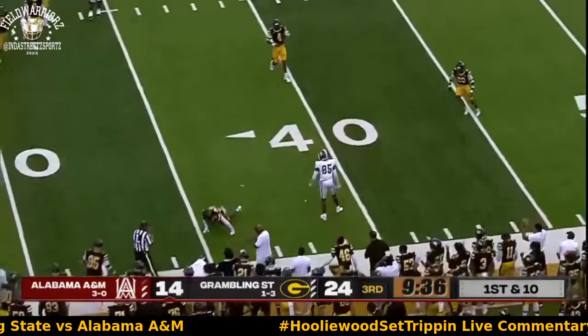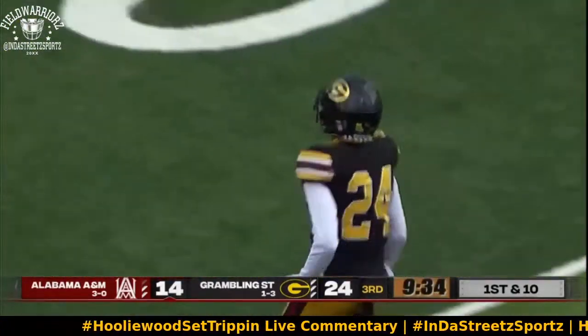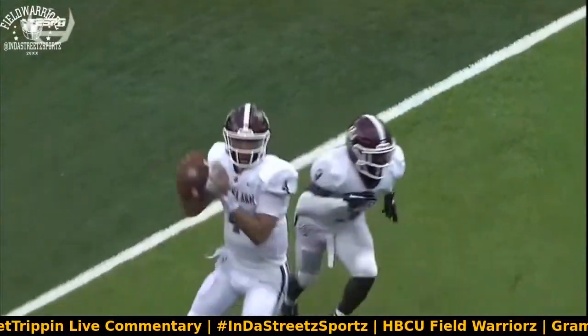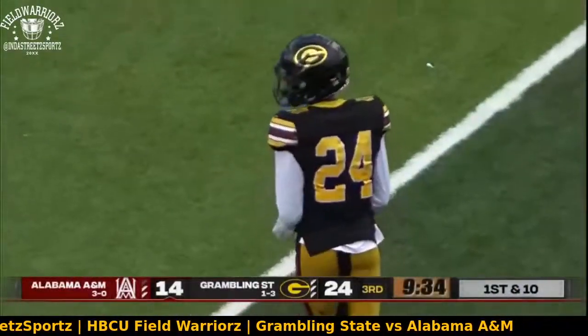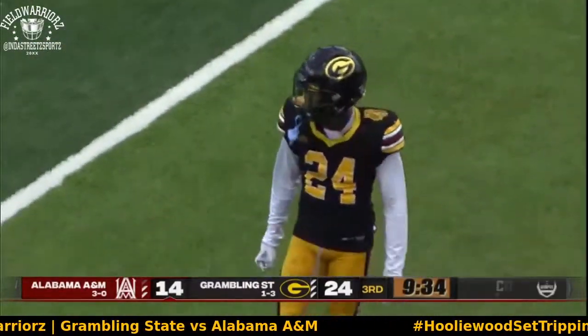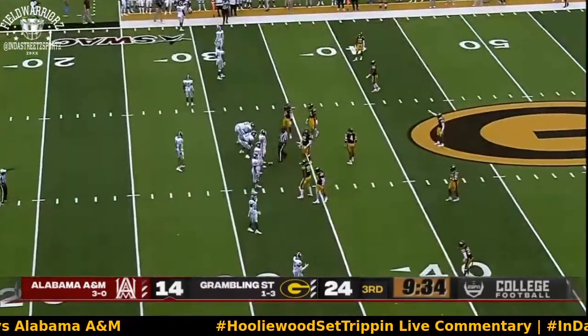Glass to throw it, and it's almost picked off. Estes with a great break on the football. Ray Estes, and man, that was close to being another turnover. He has had himself a heck of a football game right there. And he broke on him. Like I told you, those wide receiver out patterns, it just takes a long time for that ball to get outside. And if you're a cornerback sitting on that and they haven't done the give and go a whole lot, you can break on that ball.